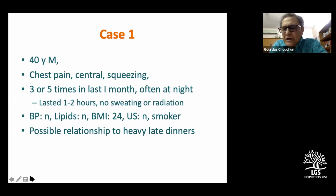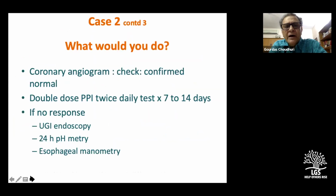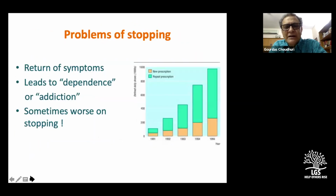Now, there is something about non-cardiac chest pain. What I thought is I'll omit this because this you must have discussed many times in your Tamil Nadu chapter. And I'll go a little bit to another very interesting area.